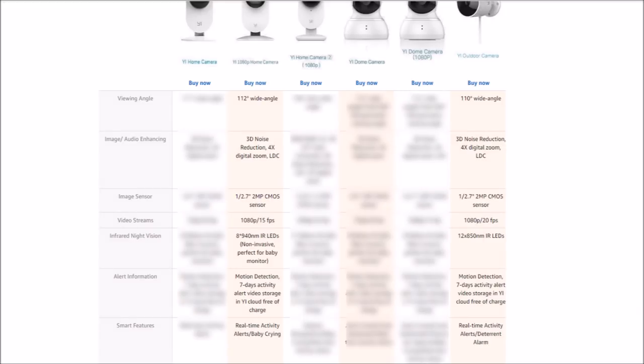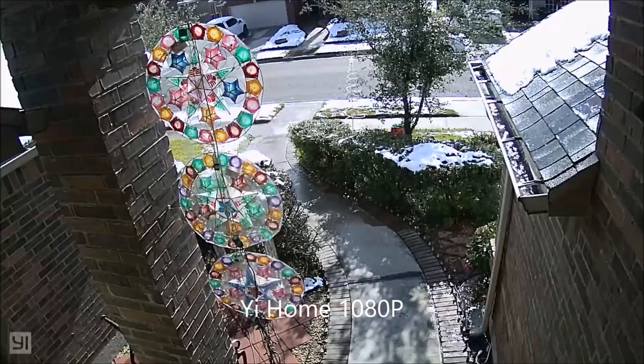On the specs, it says that the Yi Home camera has a 112-degree field of view and the outdoor cam has 110 degrees. They have the same image sensor, a 2-megapixel CMOS, and the Yi Home records at 15 frames per second while the outdoor at 20 frames per second. Personally, I couldn't see the difference. Let's check out some sample video footage.